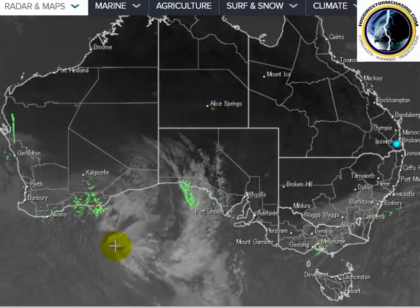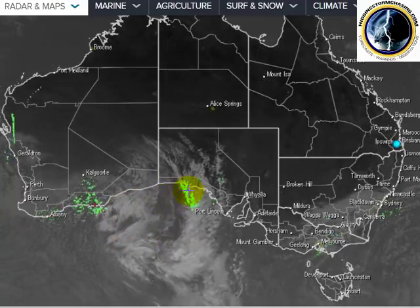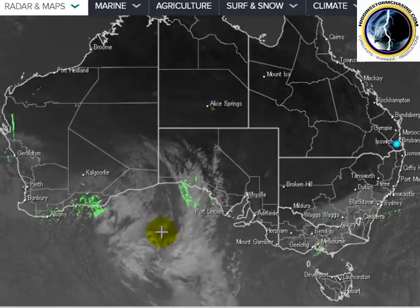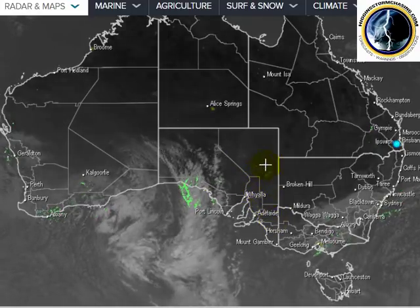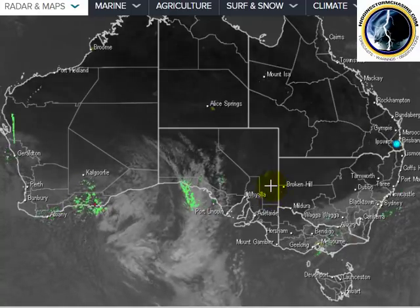This is the feature here that we're keeping an eye on. There's a low pressure system developing in the bight, just to the south of South Australia there. Now it is forecast to track towards the northeast across South Australia. It will bring a little bit of rain across southern parts of South Australia and a few storms across the northeast and eastern inland there.